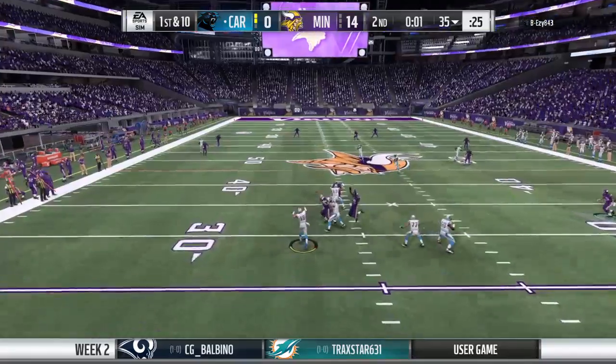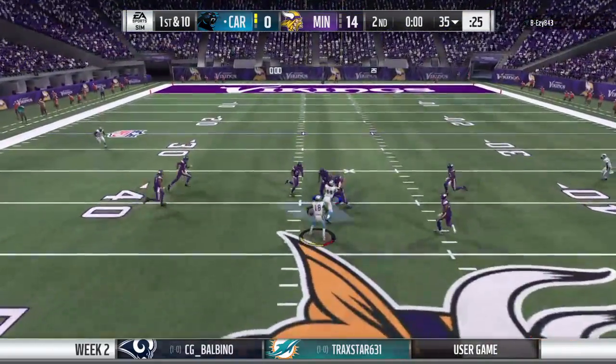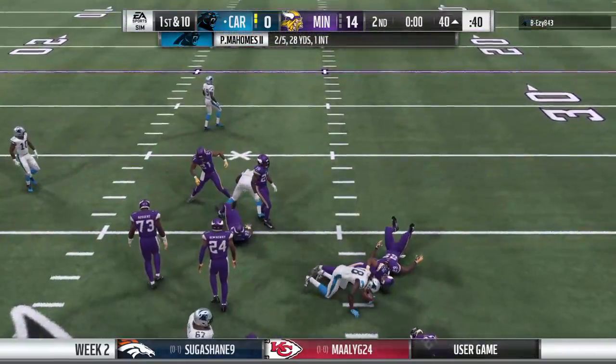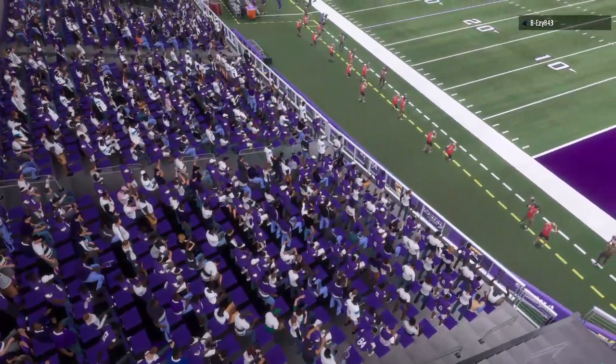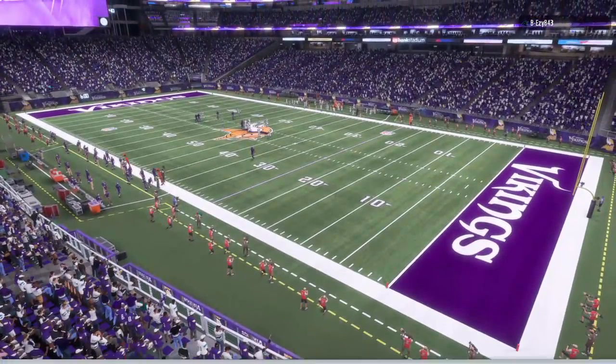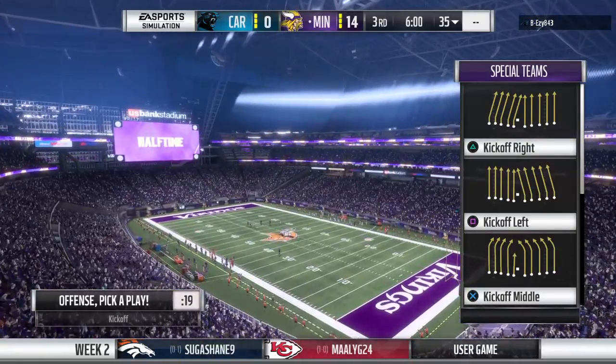Final shot before the half from Mahomes. Over the middle, complete. That's Garrett. And he takes this one all the way across midfield into enemy territory down to the 40-yard line. So we've reached halftime here in Minnesota with the Vikings on top.